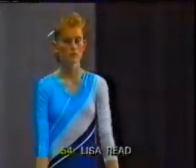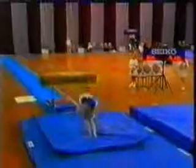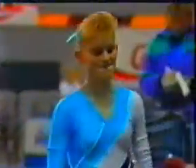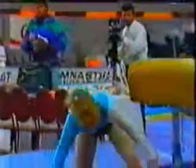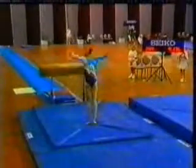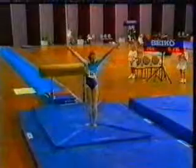Lisa Reid of New South Wales preparing for her vault. Lisa, our most experienced international competitor. Oh, very clean indeed. Laid out Yushchenko. Valued at 9.7, and she'll certainly earn the majority of that mark. Beautiful vault indeed. Here in replay, a very determined Lisa Reid. Round off onto the board, handspring to the horse, and lay out somersault. Very good landing. 9.65.